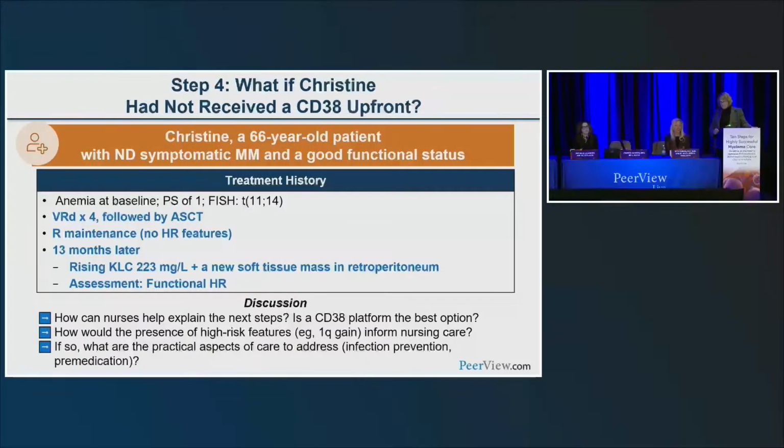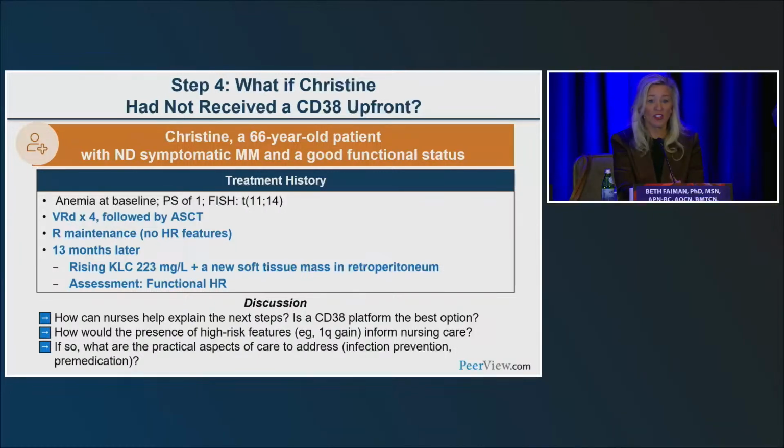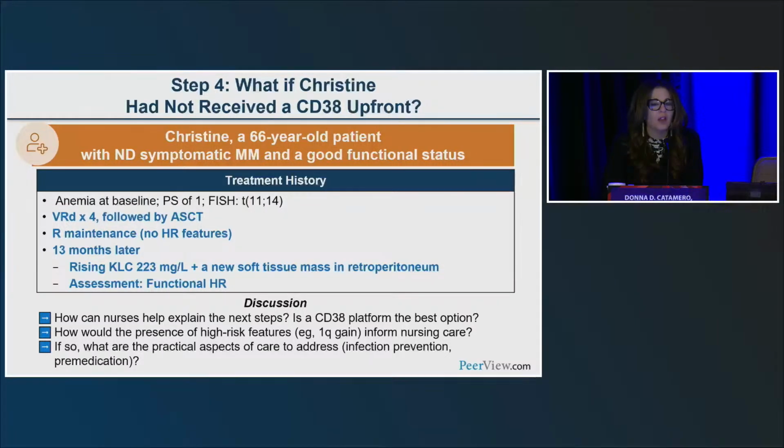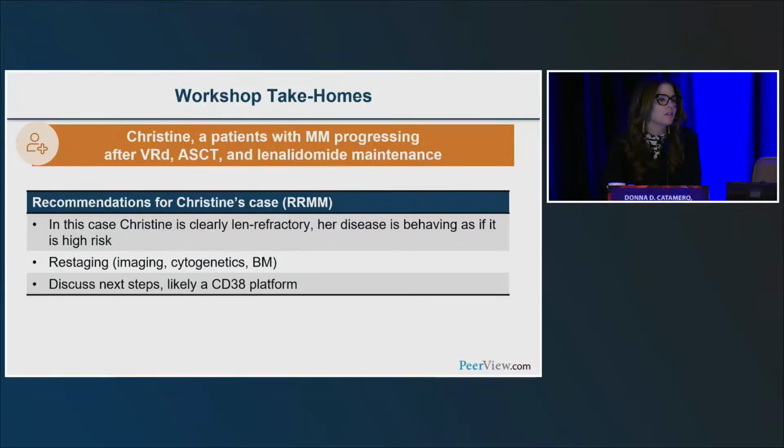If we did a bone marrow, she maybe had a gain of 1q now. That would be important because there's data to support the use of isatuximab as the next anti-CD38, which is available in ISA-Pom-Dex and Isa-carfilzomib-dex, based on the IKEMA trial. Interestingly, for translocation 11;14, there are also clinical trials ongoing with venetoclax, which is a BCL2 inhibitor, so maybe she would be a candidate for a clinical trial. Anything to add to that? Yeah, she definitely could benefit from a monoclonal antibody since she did not get it up front, and now that she's deemed to be officially high risk.